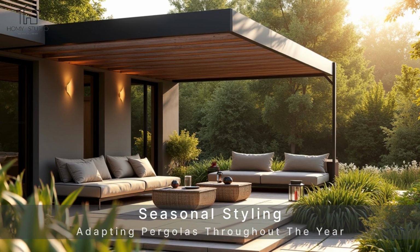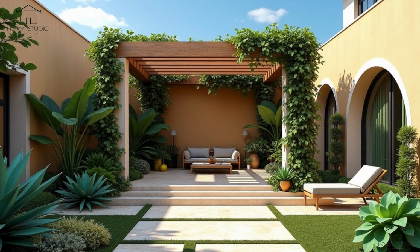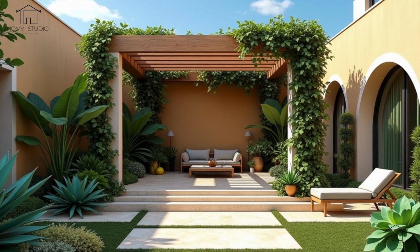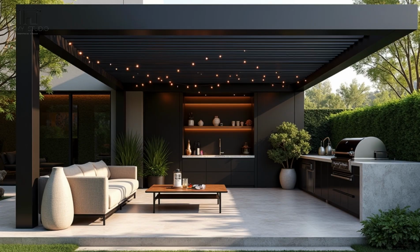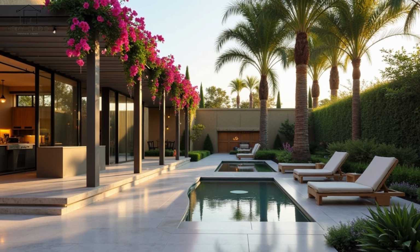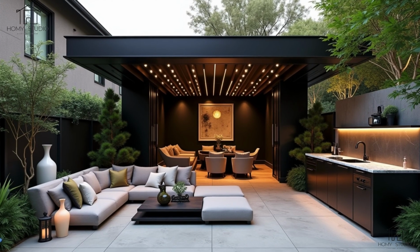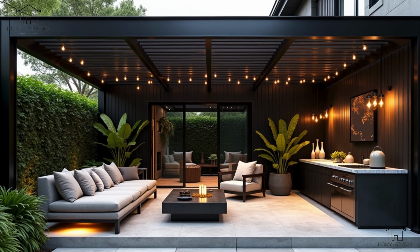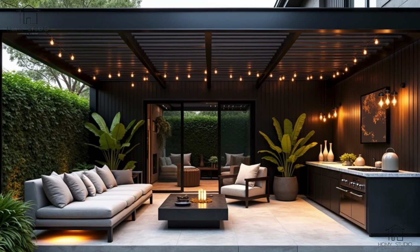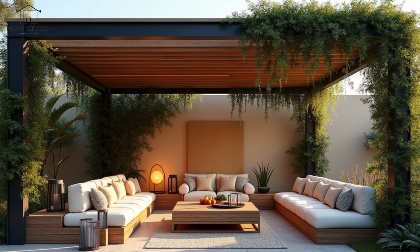Seasonal styling. Adapting pergolas throughout the year. A well-designed pergola isn't just a summer sanctuary, it's a space that can evolve with the seasons. In spring, soft greens, pastel cushions, and lightweight throws return. Planters are refreshed with blooming flowers or fresh herbs. The lighting shifts to warmer tones, evoking the feeling of renewal and rebirth.